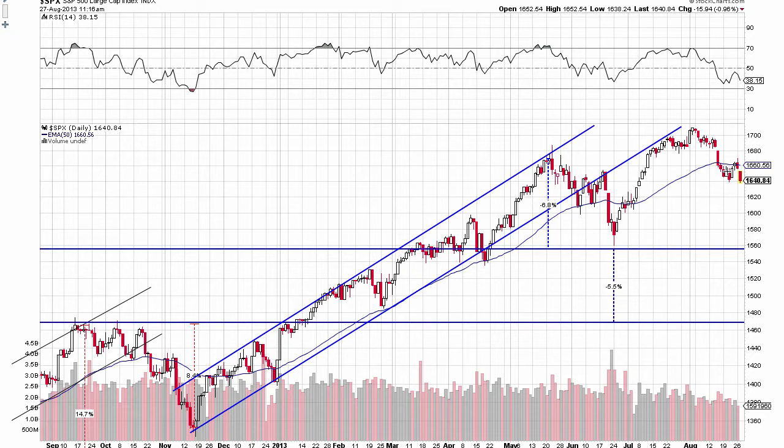Because of their trading, it sometimes creates big rallies that are wonderful for long-term investors to be part of, but also can create some pullbacks that are not so wonderful. They can be rather painful. So what we see right now is one of these pullbacks. It's a market that's pulled back down to around this 50-day average.